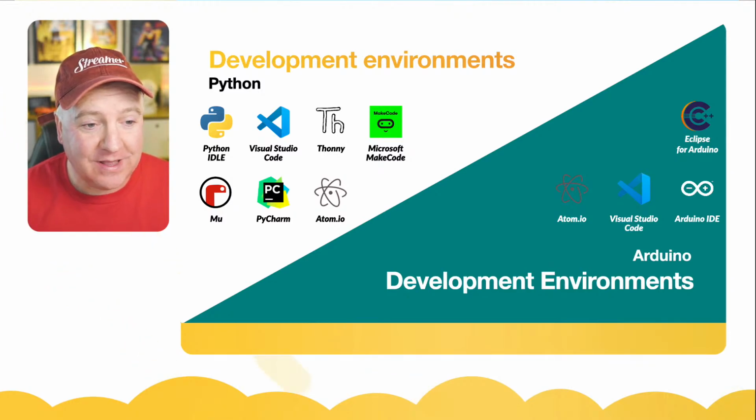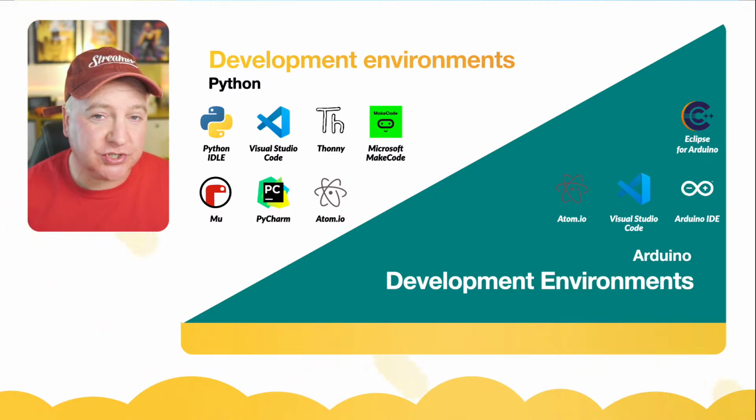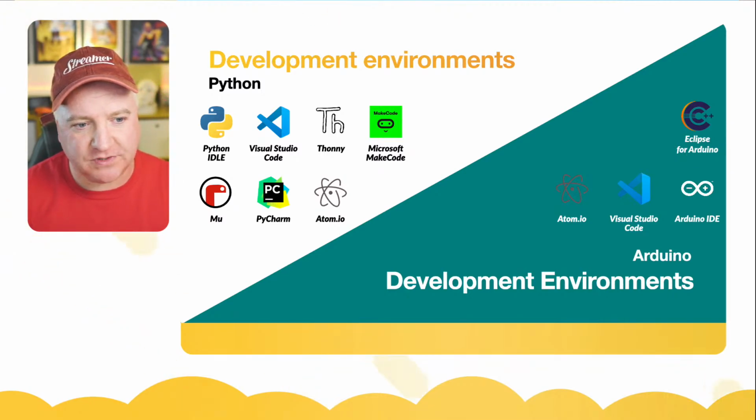And then we have Atom.io. Atom.io is very similar to Visual Studio in its look and feel. I actually used Atom before I started using Visual Studio Code, and they've caught up with and then surpassed Atom, in my opinion. I found Atom slowed down the more extensions you added to it. It would get slower and slower.